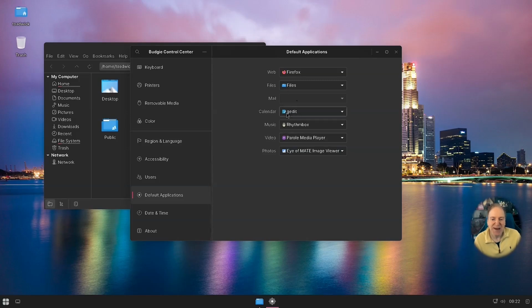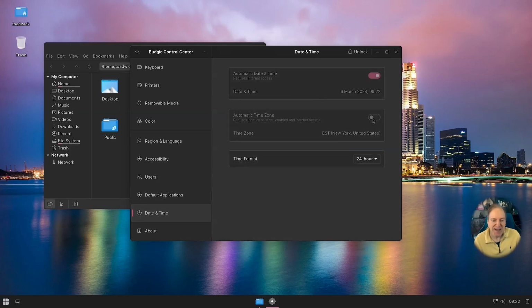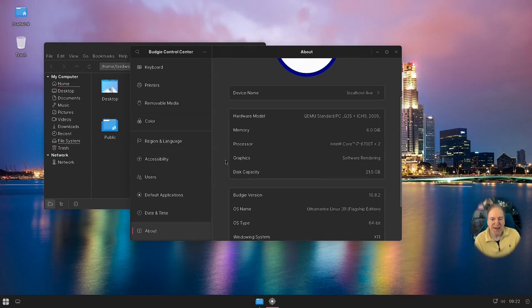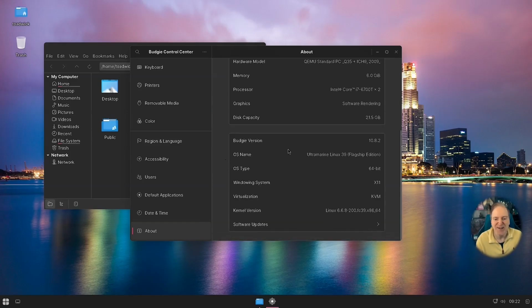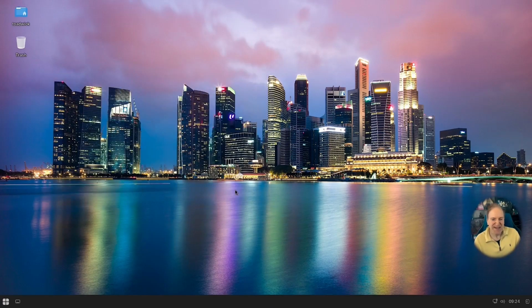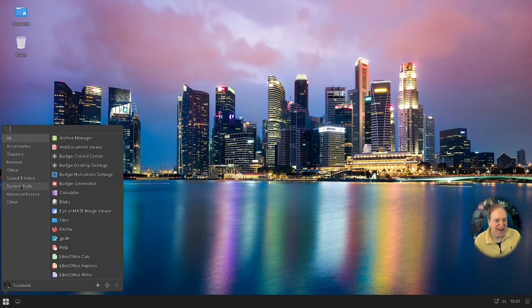And then here's our default apps. So, for example, if you wanted to change your default web browser or your music player, you can make that like some other music player if you installed something else. And then our date and time, which is where we were before when we clicked on our clock settings. And then About, which just kind of gives us an overview of our whole thing. It's kind of like the GUI version of NeoFetch. So here we got our Budgie version, windowing system and all that, so you can get all your details there. Excellent. So, looking good. I'm impressed here with what I'm seeing so far.